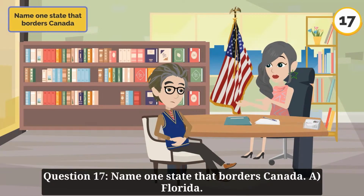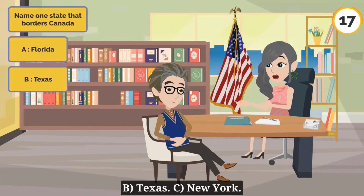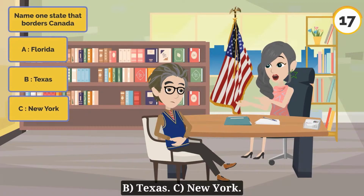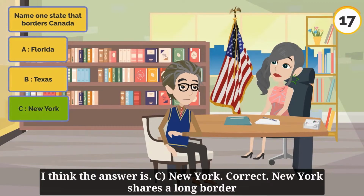Question 17. Name 1 state that borders Canada. A. Florida. B. Texas. C. New York. I think the answer is C. New York.